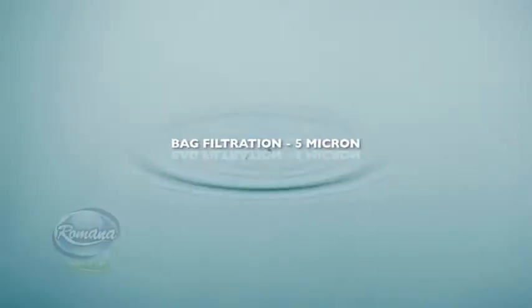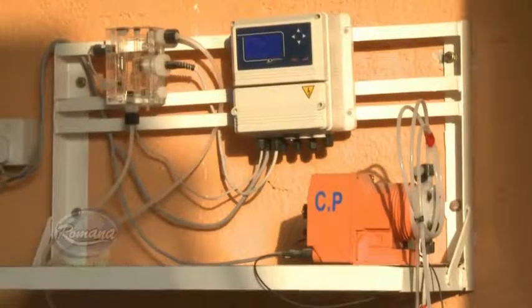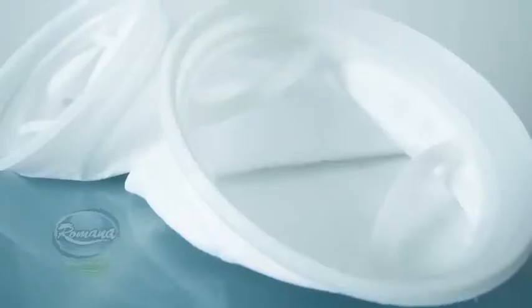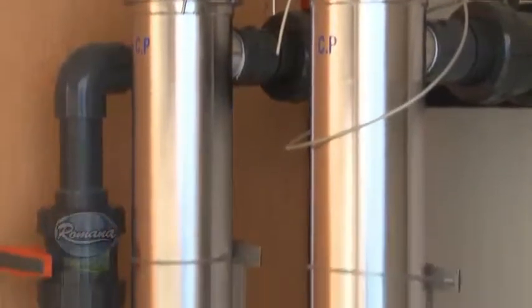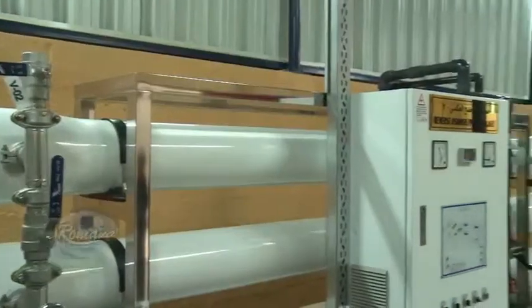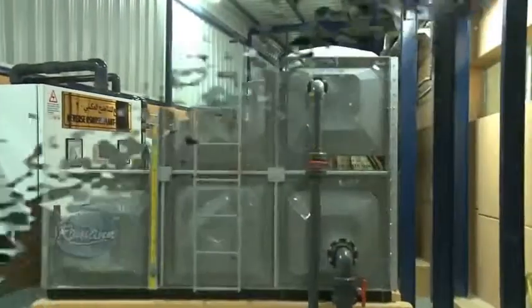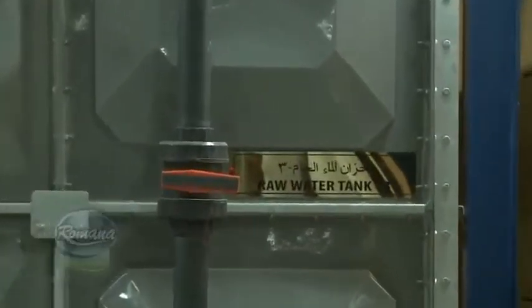2. Bag filtration 5 micron. This is a process that removes any extraneous matter and contamination in raw water through FDA-compliant filter bags in SS316L grade steel filter housing made in the UK. 3. Storage of raw water. Here, raw water is stored in GRP hot-pressed insulated storage tanks, which are sealed, leak-free and approved for storage of drinking water.